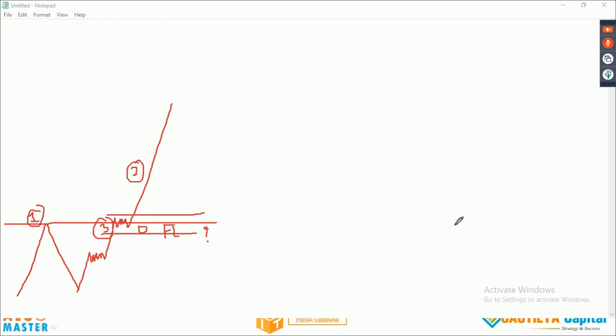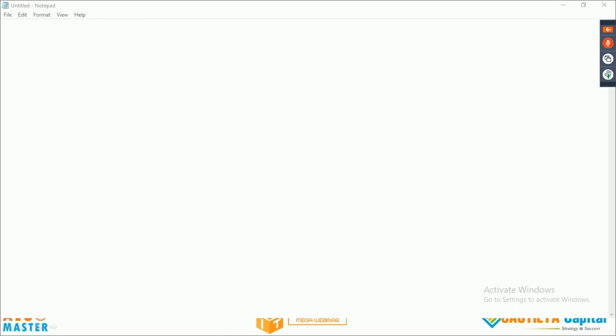Tomorrow, if price comes back into this zone, I will take a trade here, an entry here with stop loss here, and I expect the price to react. Clear? Okay, let me draw something more.